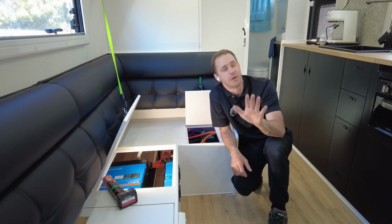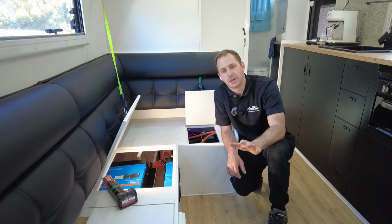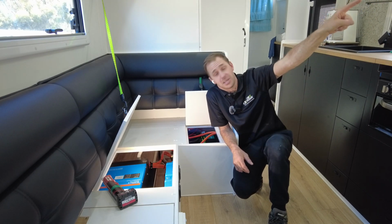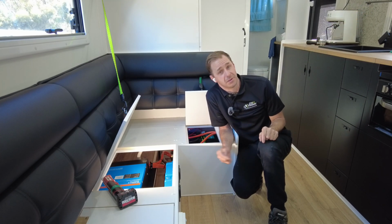And this is why I love using them. On the one screen, it'll show you everything, and I mean everything. I can see it right now just from where I'm squatting. I can see the solar, I can see my AC loads, and more importantly, I can see what's left in my battery and where the power's going.